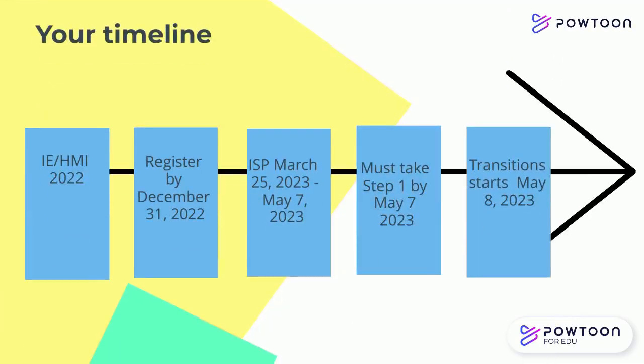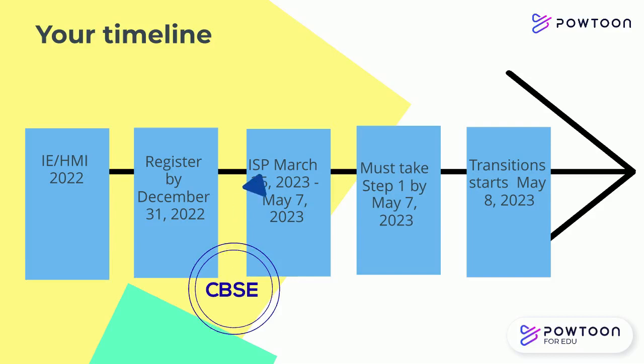Your timeline. Here's a timeline from now until your exam. As you can see, it is recommended that you register for your exam by December 31st, 2022. OAS will host a few Step 1 sessions during the fall, one of which will cover the registration process and requirements. A CBSE practice exam will be administered in the spring of 2023, right before your intensive study period.